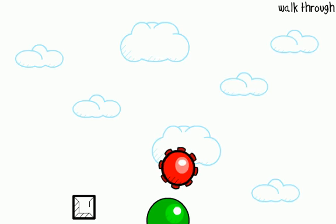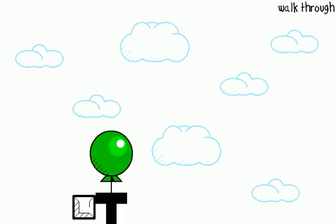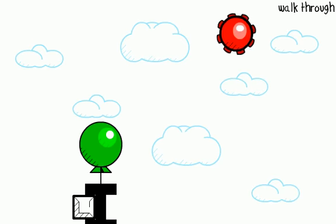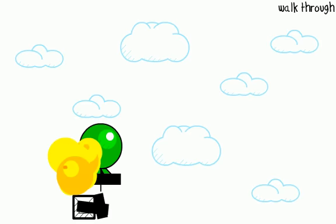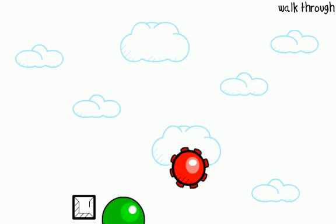Oh no, bombs! Now what you want to do is grab onto this. Boom, oh, made the bomb. You need to grab onto it even lower than that. Okay, that's better.